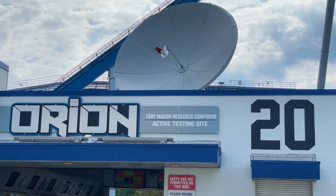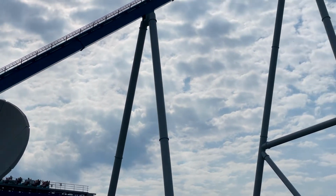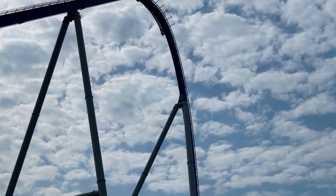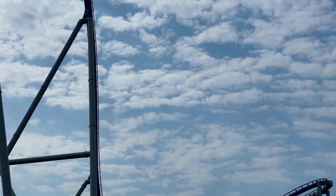Good morning and welcome back. We are back here at Kings Island for our second, technically, day of being at the park. And we had early entry, so we got on Orion with our Platinum Pass, which is actually different. They actually have you check your pass. They let everybody into the park, but they check your pass to actually get the early entry into the attractions.